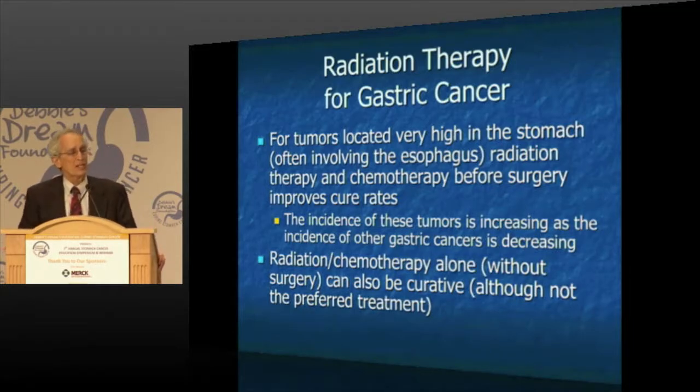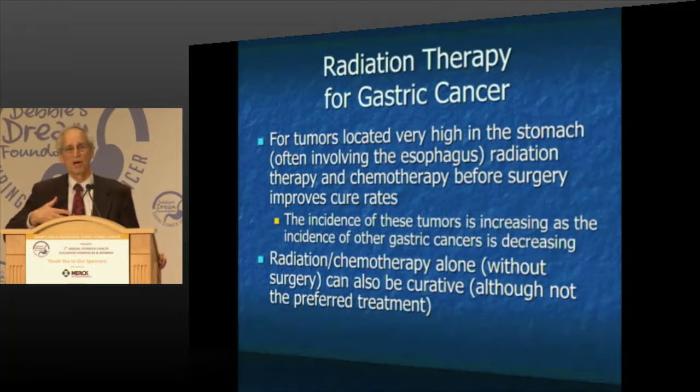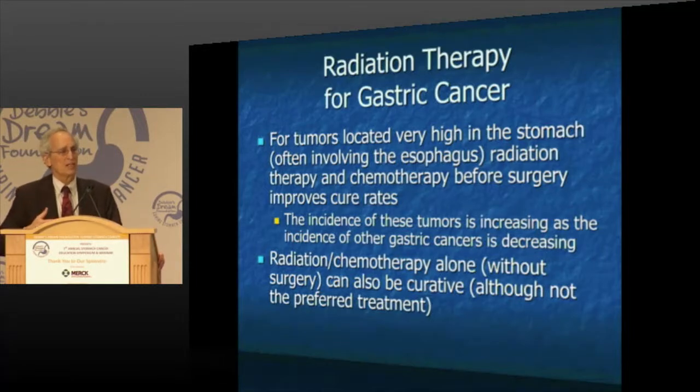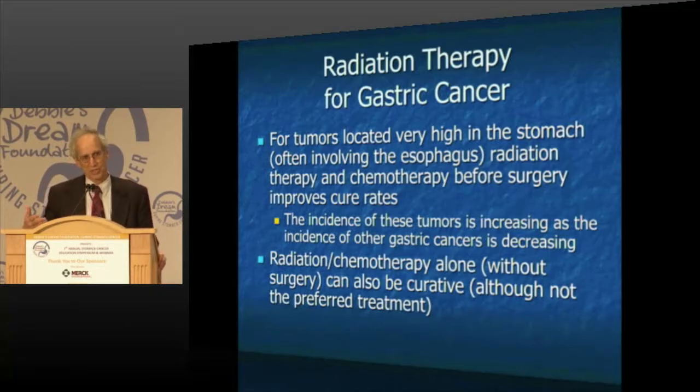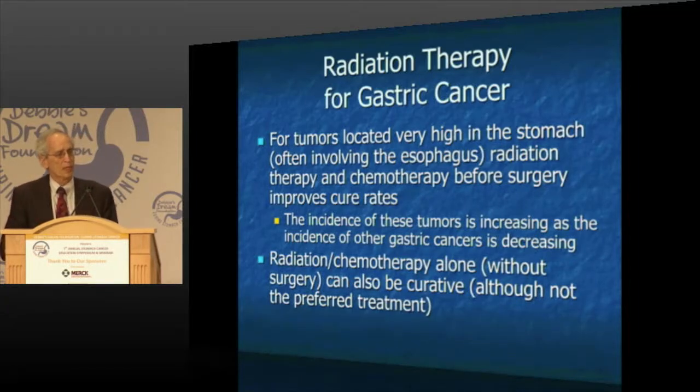We know that radiation therapy for tumors located at the gastroesophageal junction, combined with chemotherapy, is a very effective method of treating patients prior to surgical resection. And it's an approach that's very commonly used nowadays for these gastroesophageal junction tumors.